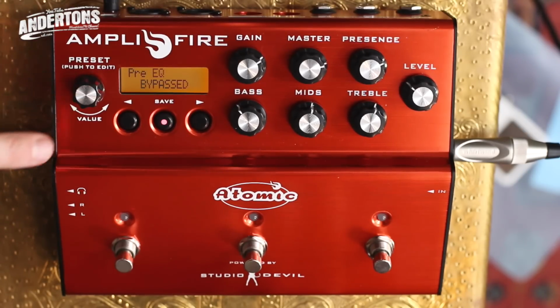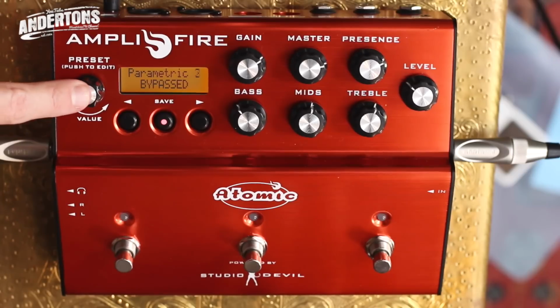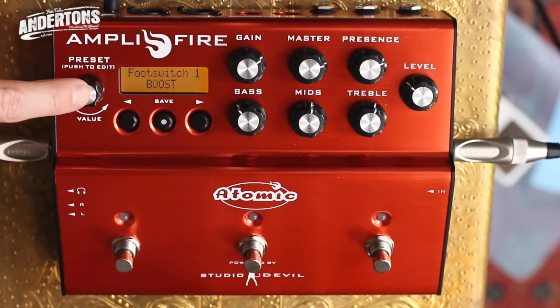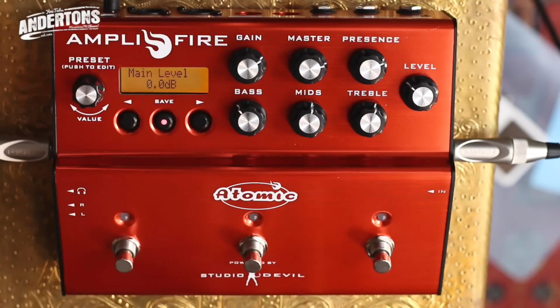You've got EQ settings, parametric EQs. You can assign what the foot switches do, so foot switch 1, 2, and 3. I explained that at the beginning of the video. Basically, set the main volume.